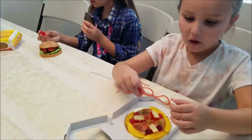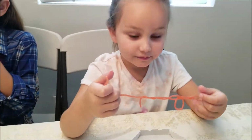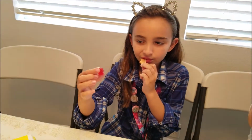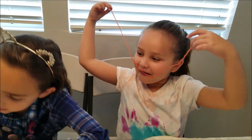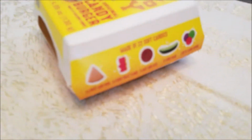Ooh. They put a piece of spaghetti. So this is meant to be cheese and sauce. Oh, maybe mustard and ketchup. No, this is the cheese. Oh, happy face. No, because it says cheese and sauce. Oh, that's weird. I'm so happy. The cheese and the sauce.